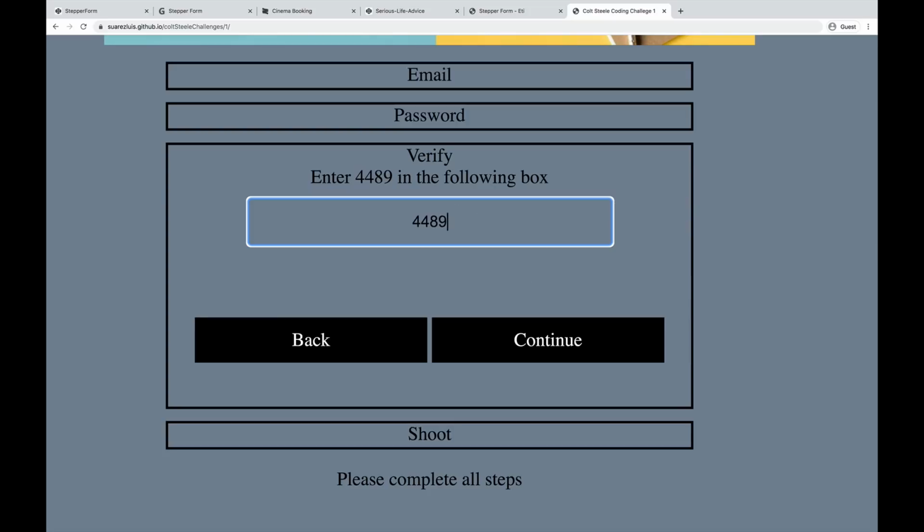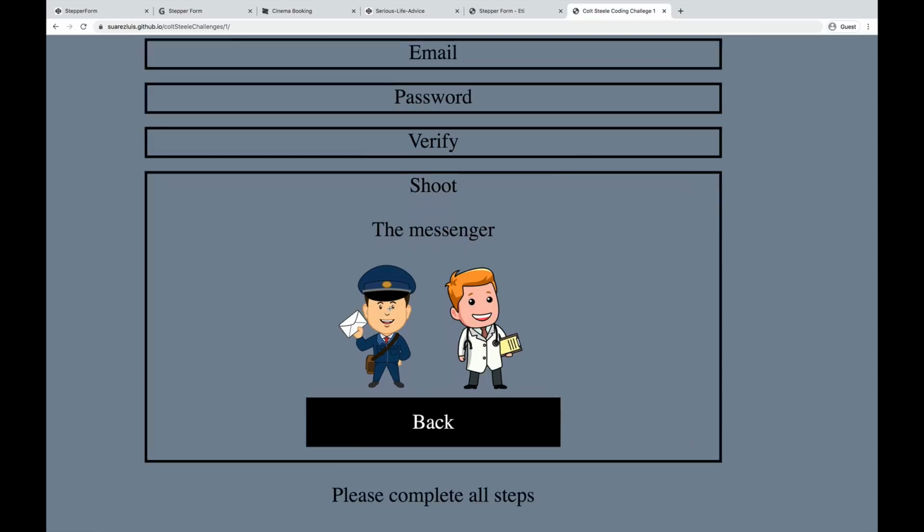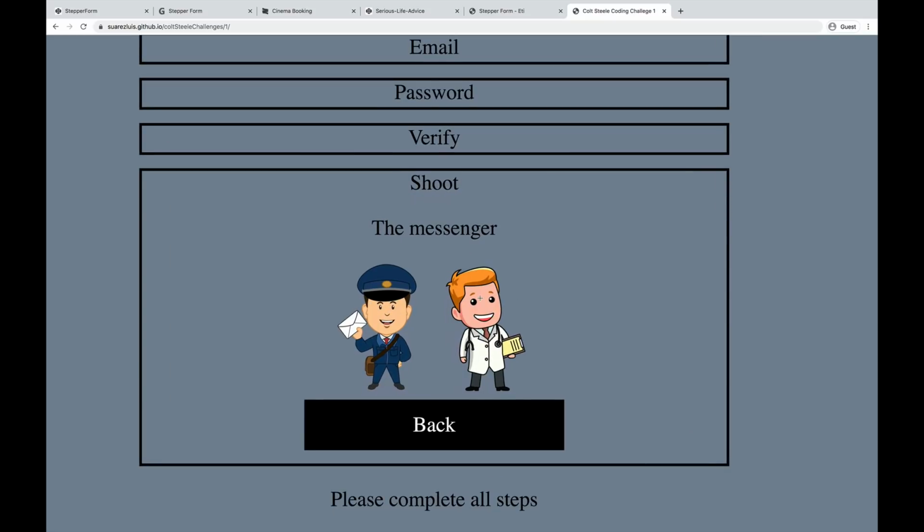4489. Okay. So enter navigation is not working. I do have to click there. And then shoot the messenger. I do not condone violence against mailmen. But let's just see what happens.